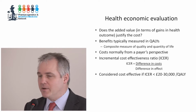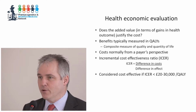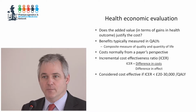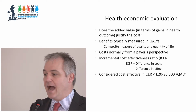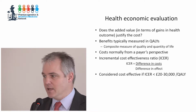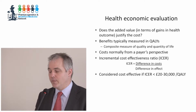So my presentation then is going to be about cost effectiveness, as Minnie's already introduced. But I thought I might just start with one slide about health economics from a UK perspective at least. The key principal question is whether the added value of pharmacogenetic testing, by value I mean gains in health overall, justifies the cost.